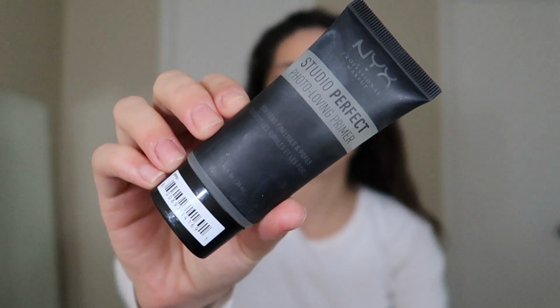I decided that I'm going to be making a skincare routine tutorial separately just because I feel like it would be too long. So for my first step, I'm going to be using my Studio Perfect Photo Loving Primer. And I just go ahead and take a small dab onto my finger, about like this small. And I just go ahead and put that in the spots of my face where I feel like I need it the most. I just work it into the rest of my face after.